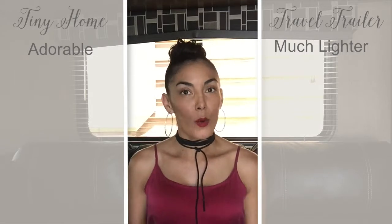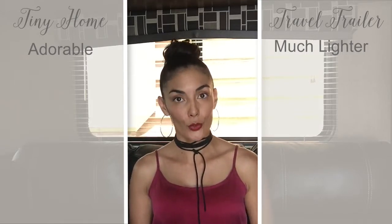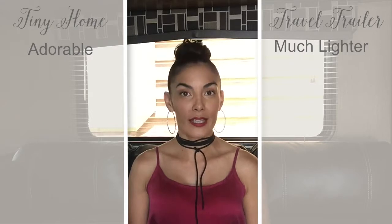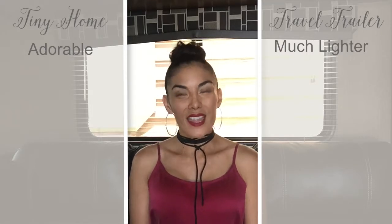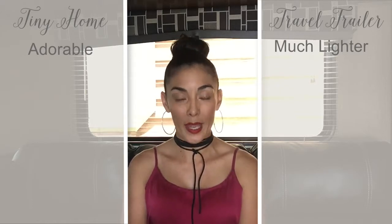Next up is organization and use of space. Now, I know I've seen some shows, hello, DIY, oh my gosh, I've seen some shows that really knock it out of the park when it comes to tiny home design and making things multifunctional and totally custom and really cool. However, this is another category where, without a doubt, travel trailers win.